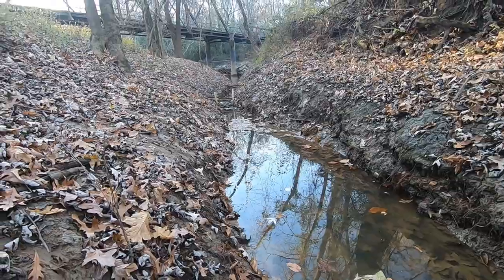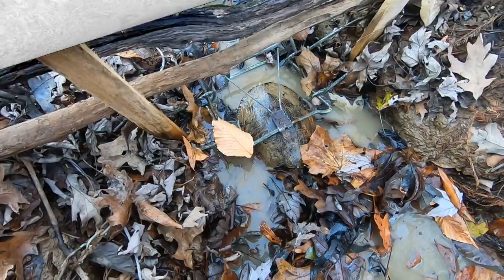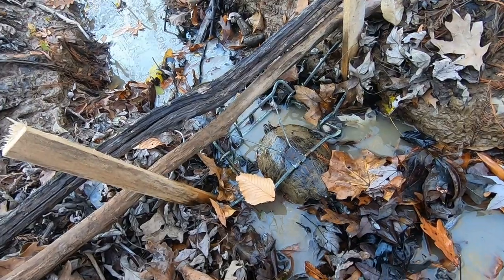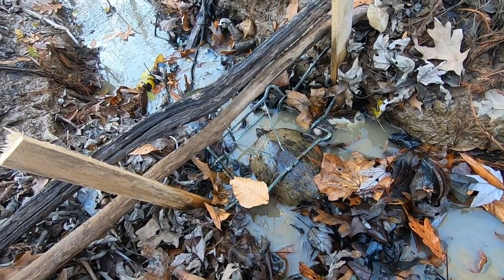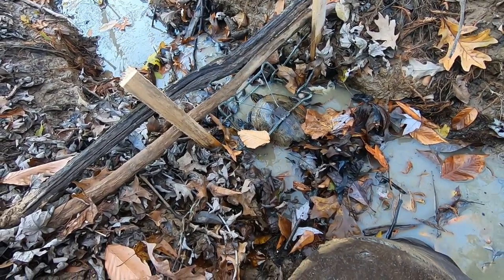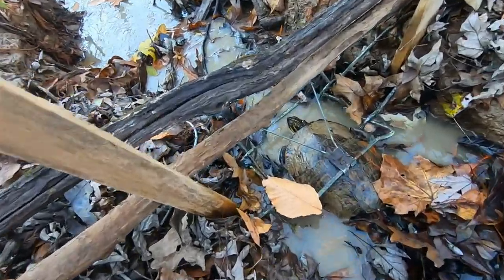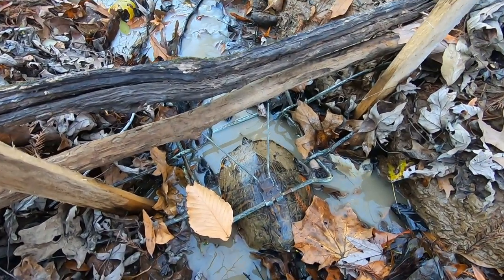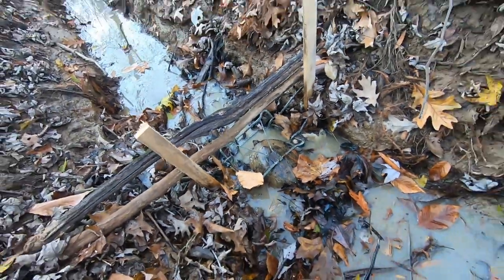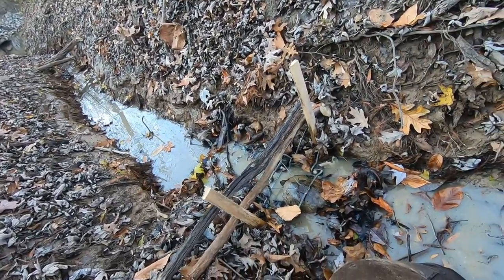But that one appears to have made some kind of catch. See you in a minute. Not what I was expecting. Another turtle. I'm gonna pull these two conibears, leave the stabilizers here, and come back after the rains. But there's turtle number 2 in this particular conibear. I'll get him released. And I see nothing in this conibear, but another turtle.